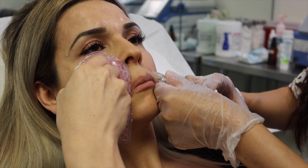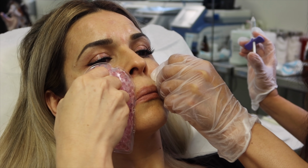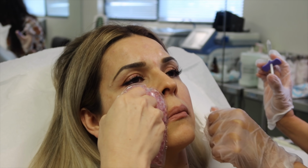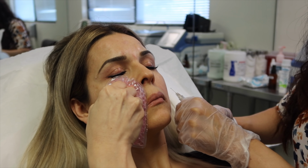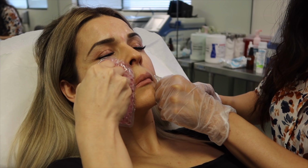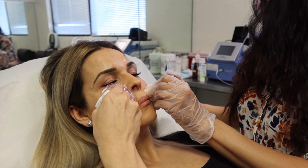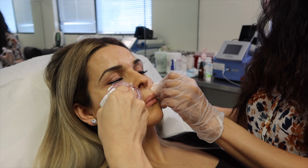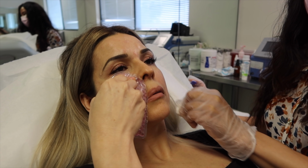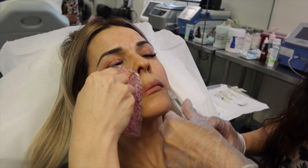Good, right? Mm-hmm. Not too much pain. So I'm using a product that's very soft and flexible in this area because this is an area with a lot of mobility, so we don't want anything that's too stiff. That's going to be too visible. How long does this last? So this product specifically that I'm using on you lasts 18 months, which is why I love it in this area. This is filler. And then we're just hydrating here and adding a little bit of support.